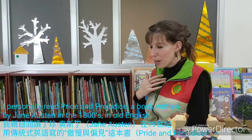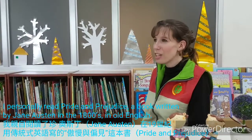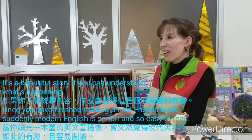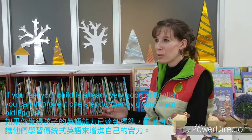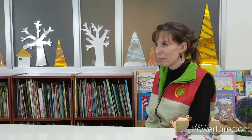I personally read Pride and Prejudice. That's a book written by Jane Austen in the 1800s. Old English, but it's a beautiful story if you can understand what's happening. And once you finish reading an old English book, suddenly modern English is so fun and so easy to read. So if you feel your child is already very good at English, you can improve it one step further by giving them old English.